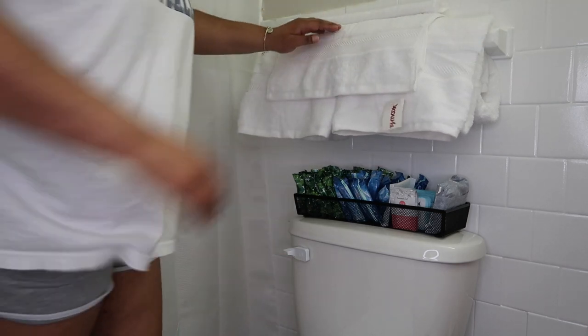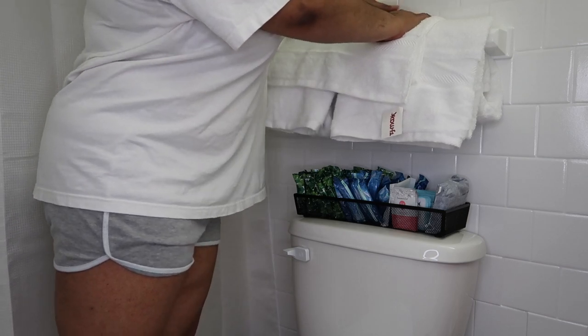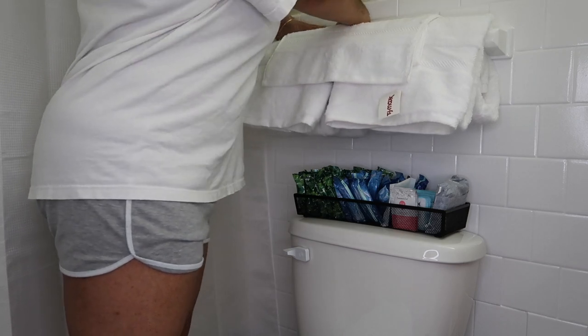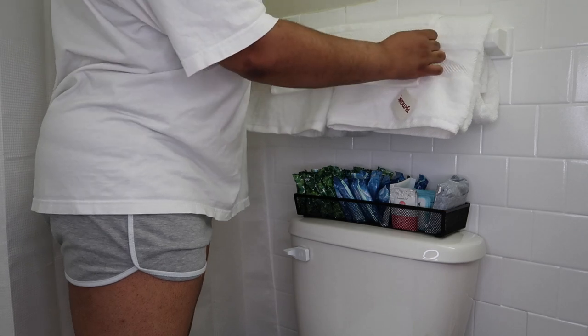Okay, there we go. And now I can actually take the tags off, because I don't take the tags off stuff unless I am definite in my decision on where this is going and how it's going. So I'll be taking the tag off shortly because they are here to stay.